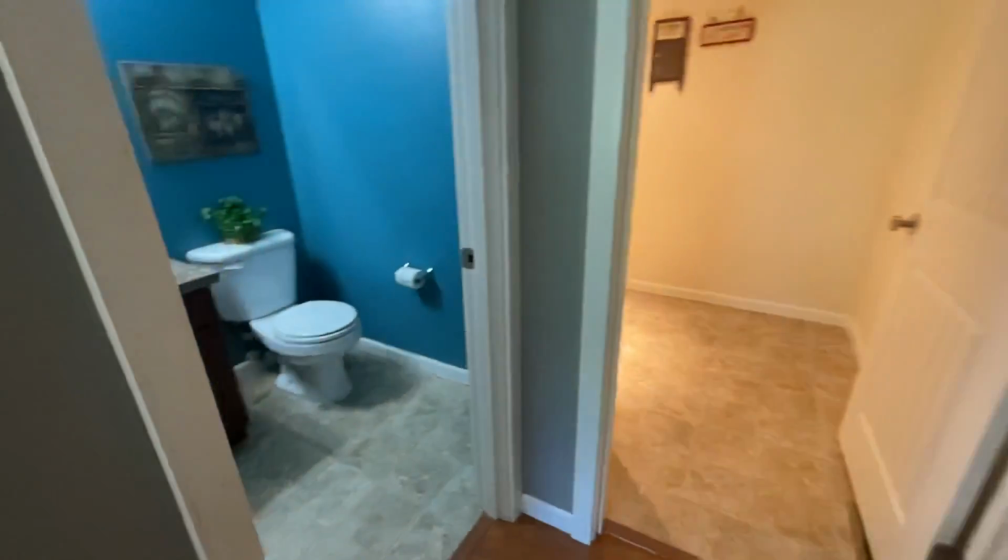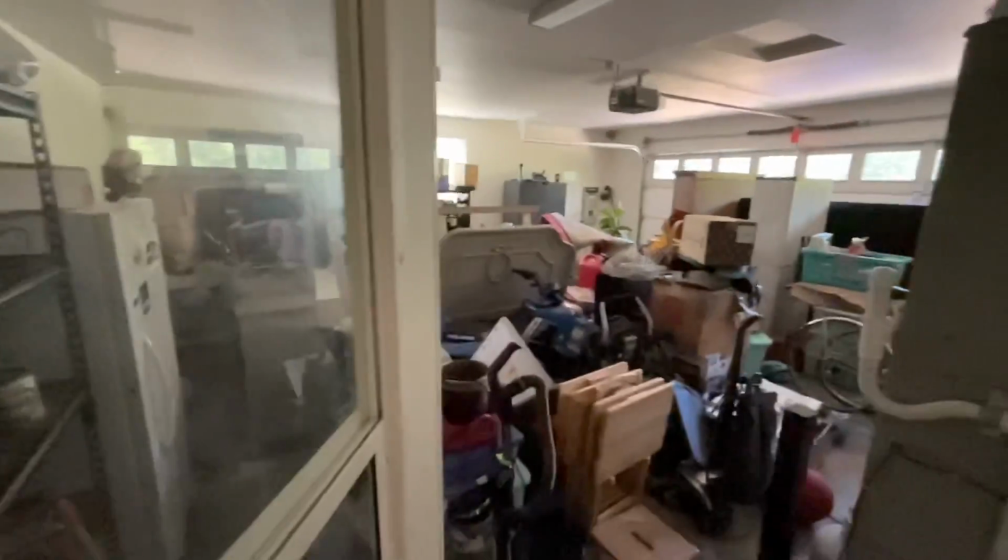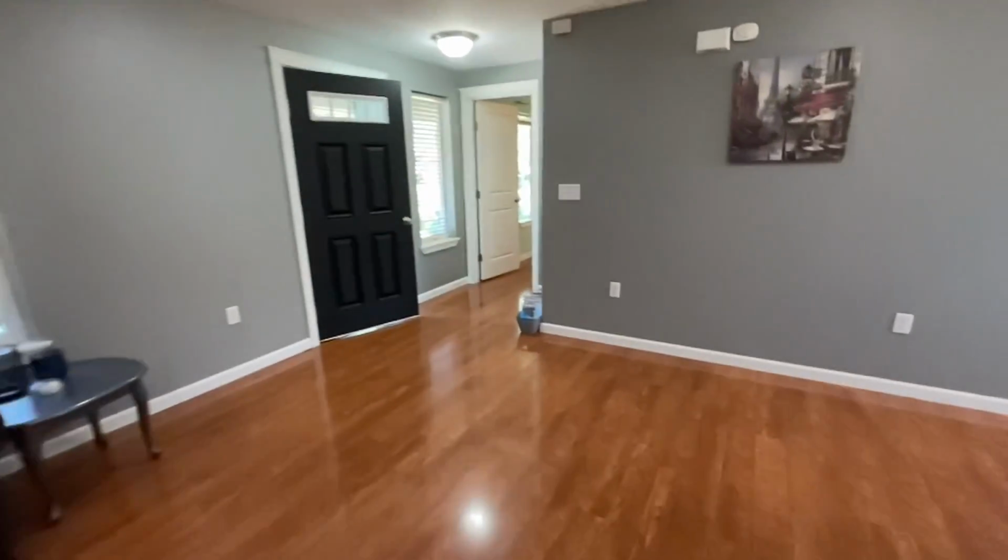Okay, powder room. Nice big laundry room. And then this would be the garage. This is nice because there's such a nice breeze here. They've got a storm door on this garage as well. So if you opened up your windows and storm doors, you would get a really good breeze in the house. Of course, it has air conditioning, but there's so many days here where air conditioning is just too much and a breeze would be more pleasant.